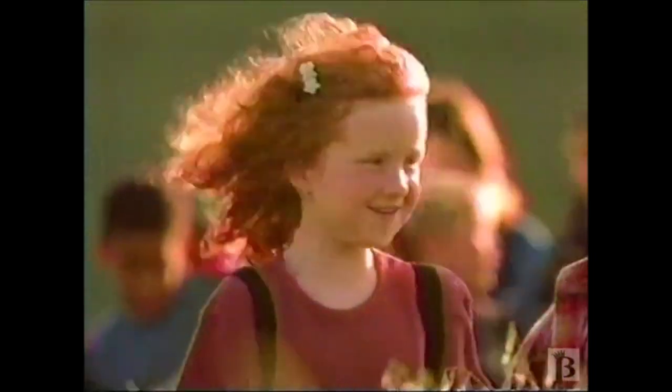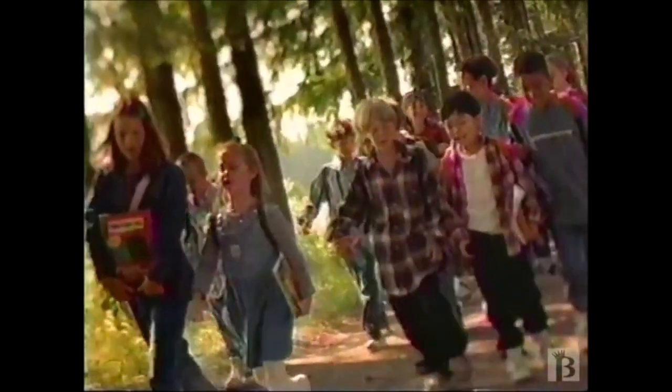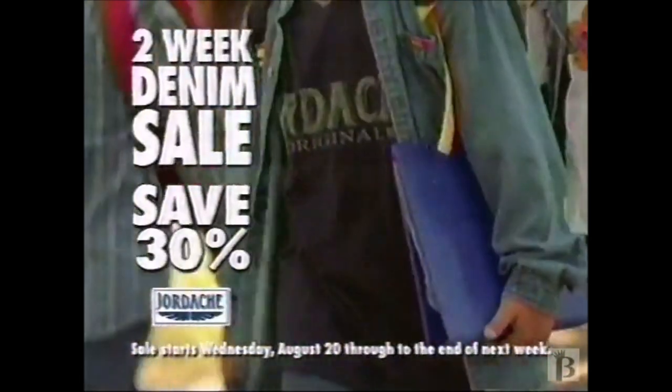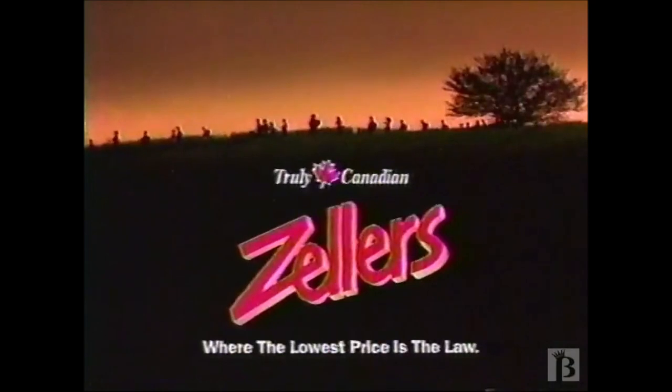Wow, it's for the sales we have each week. Wow, it's for the best brand names that you seek. Wow, is what you asked for. A great low price and so much more. It's Zellers' two-week denim sale for the family with great savings like 25% off Levi's and 30% off Jordache. Wow, Zellers, where the lowest price is the law.